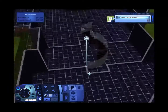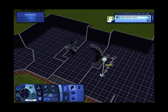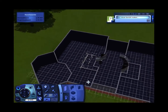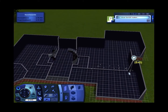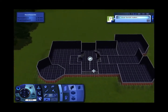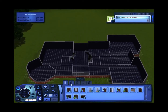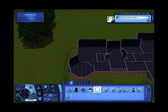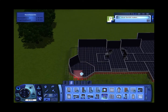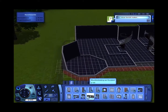Trying to map out the hallway, which is going great. And we're also already figuring out how we're gonna put the toilets in and the bathrooms. We're now looking at some windows to put in, looking at what might fit.